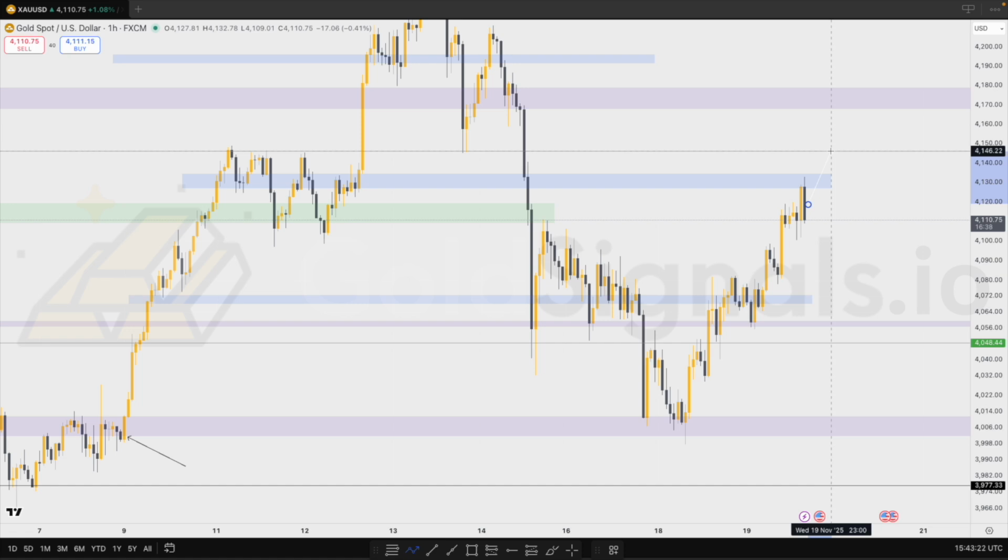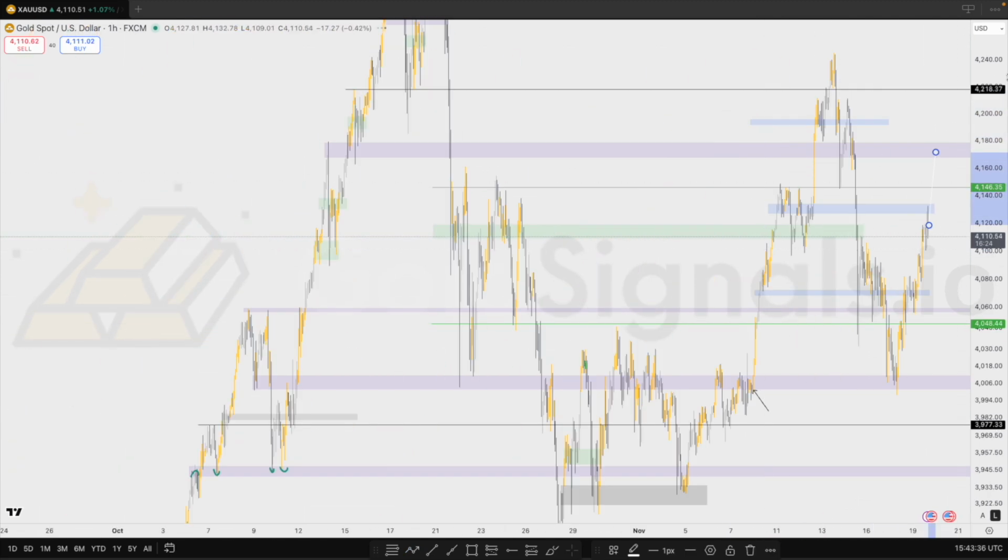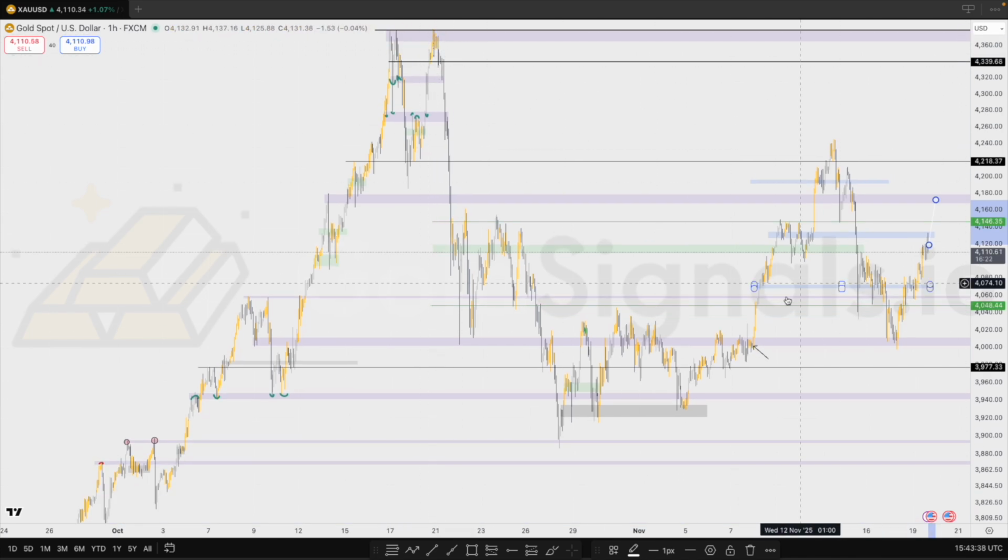If you don't know what I'm talking about when I talk about this level, you will know if you check out our last video. That'll be a potential resistance place. If price ends up breaking through that level, we're going to be targeting our next point of interest all the way up to the previous all-time highs, which was around here.